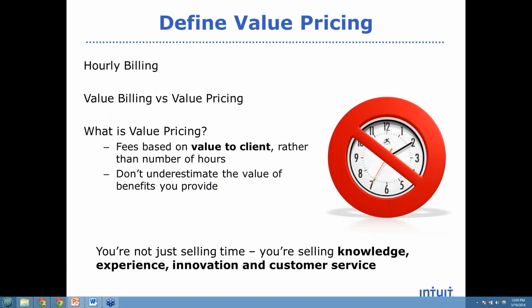And the other thing that we need to keep in mind is we're not just selling our time. We're selling the knowledge, the experience, our innovation, our customer service. You're selling everything that you've got, all the tools that you've learned how to use with the bank feeds and QuickBooks Online, your years of experience. All of that is worth something.